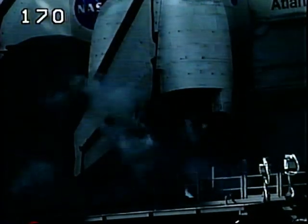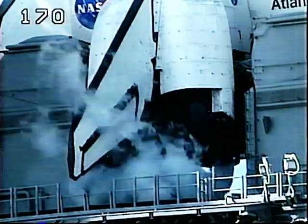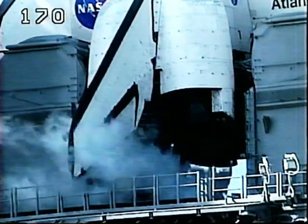Coming up on final aero surface checks of the orbiter's wing elevons and rudder. It's being completed at this point. This verifies the orbiter's hydraulic systems. Also, next, the 3 main engines will be gimbaled as a final test prior to launch.